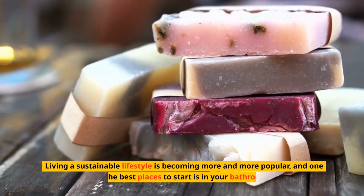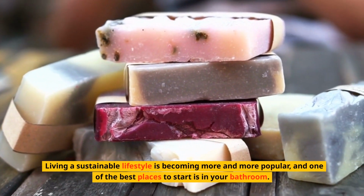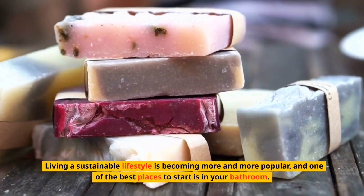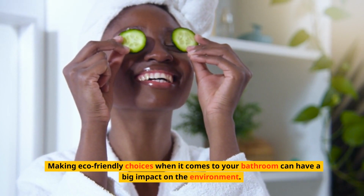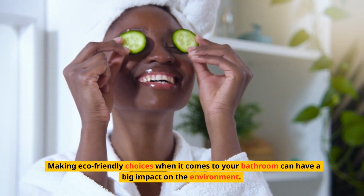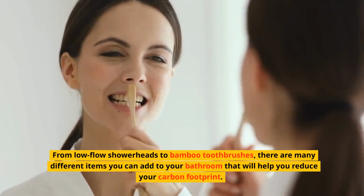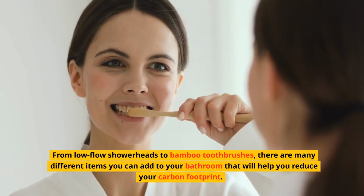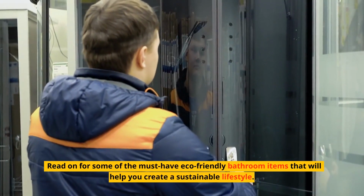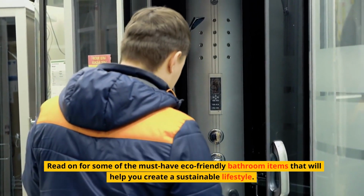Living a sustainable lifestyle is becoming more and more popular, and one of the best places to start is in your bathroom. Making eco-friendly choices when it comes to your bathroom can have a big impact on the environment. From low-flow shower heads to bamboo toothbrushes, there are many different items you can add to your bathroom that will help you reduce your carbon footprint. Read on for some of the must-have eco-friendly bathroom items that will help you create a sustainable lifestyle.